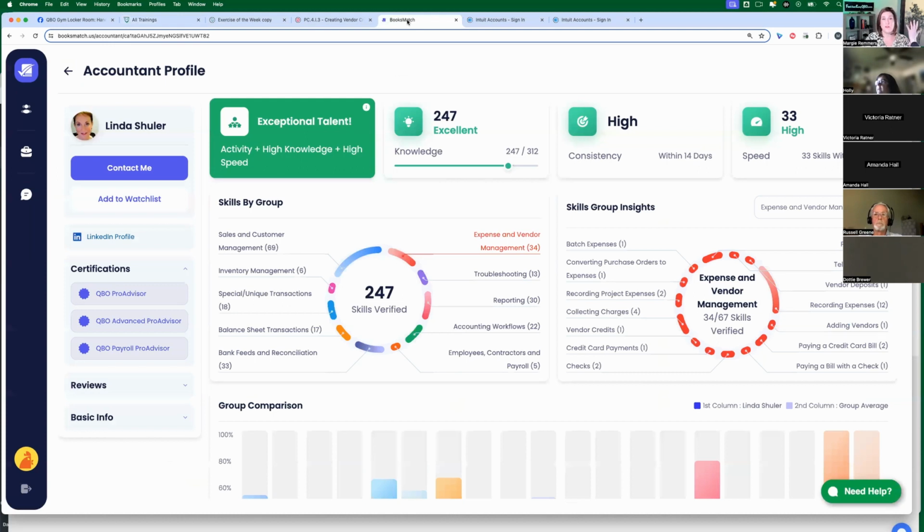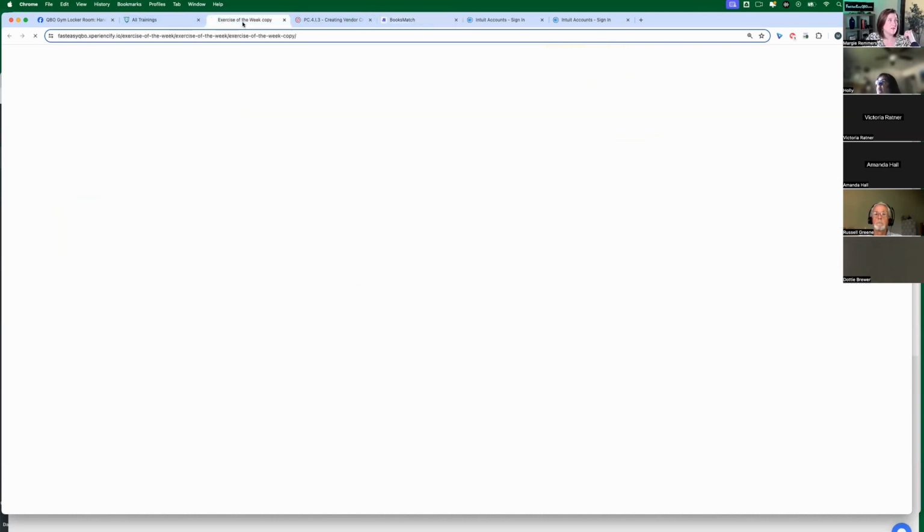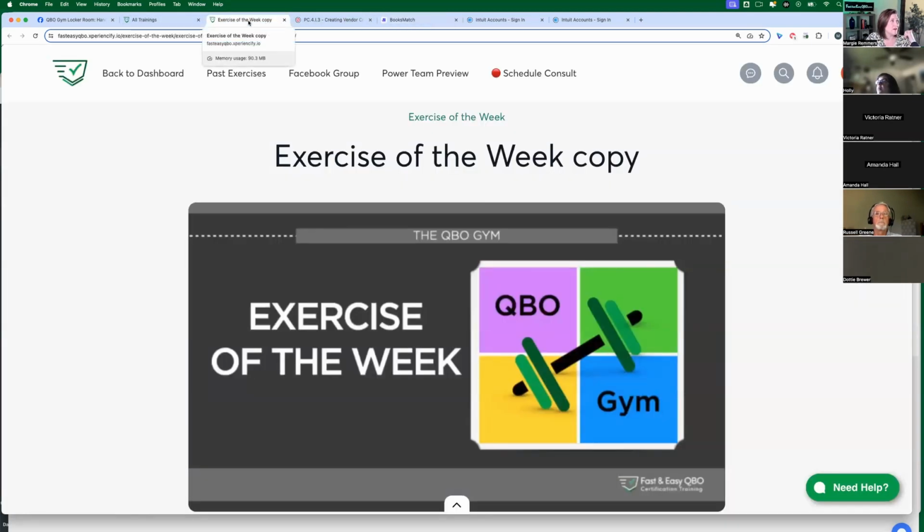In Booksmatch, one of the things that we are tracking is your consistency. The people who are hiring want to make sure that you are actively working and actively looking for work and actively upskilling. And so we give you high marks if you're adding skills at least every other week. And for people who have completely finished all of the work in the gym, they still need something to work on to show that they are being consistent and that they are still open to work. And so that's why we have the exercise of the week.